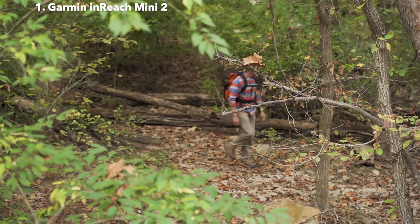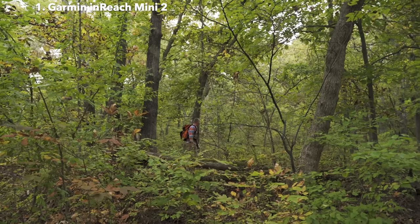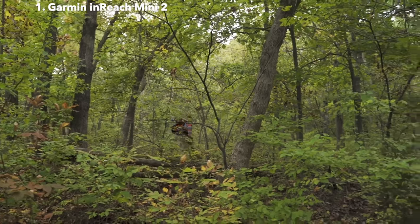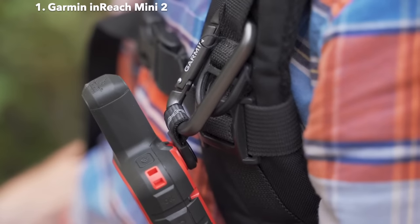This compact satellite communicator helps keep the feeling of home with you when you're off the grid without adding much weight to your pack. Home is closer than you think with the inReach Mini 2.